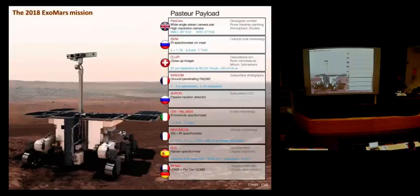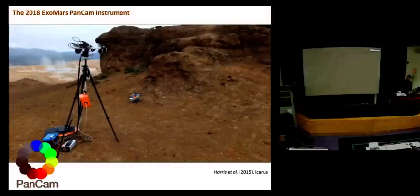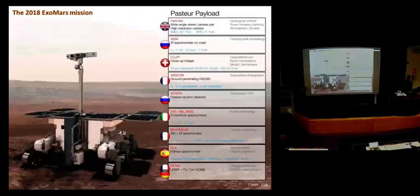And so there are many instruments on the rover. These are all the instruments that are on the rover. The one that we're most interested in is PanCam, which is this twin camera system up on the mast, which is being led by the UK, by the Mullard Space Science Laboratory. And so this is part of the instrument payload that Birkbeck is directly involved in, and I play a small part, and we have PhD students and postdocs and other members of the staff that have helped lead the development of this instrument.